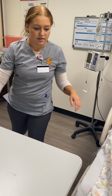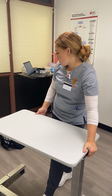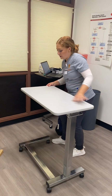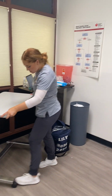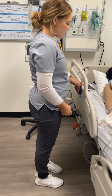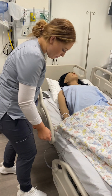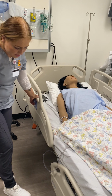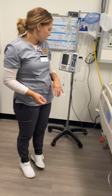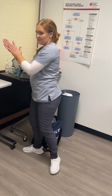All right, so I've charted my patient's vitals. We've administered the anti-nausea medication and then inserted the catheter. So I would just monitor her for any complications and make sure that she's comfortable. And then I'm just going to lower her back down. My patient does not want to sit up. She wants to go to sleep. And then I'm going to make sure her bed's as close to the ground as possible and put the rails up and leave her with her call light and her water. And then I'm going to perform hand hygiene. And I'm done.